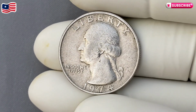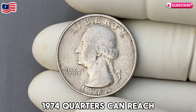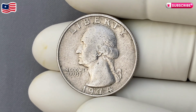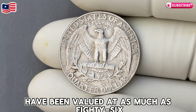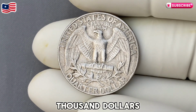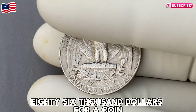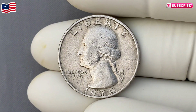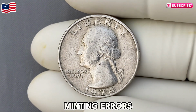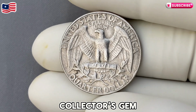Before we wrap up, here's the kicker: the value of these special 1974 quarters can reach astonishing heights. Some of the rarest and best preserved examples of these error coins have been valued at as much as $86,000. Yes, you heard that right, $86,000 for a coin you might have thought was just spare change. That's the power of rarity, minting errors, and demand coming together to create an incredible collector's gem.